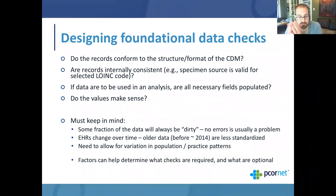So when we talk about foundational curation and foundational data checks, what do those tend to look like? When we design them in PCORnet, they're really focused on these categories. Do the records conform to the structure and the format of the common data model? Are records internally consistent? If there's a LOINC code specified for a lab test, does the specimen source match the LOINC code? If the LOINC expects a blood sample and the specimen source of the record is urine, that's a potential mismatch. If data are going to be used in an analysis, are all the necessary fields populated?